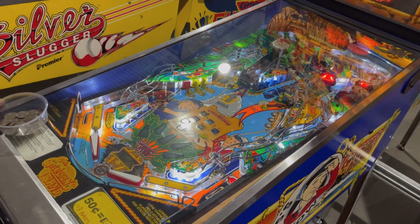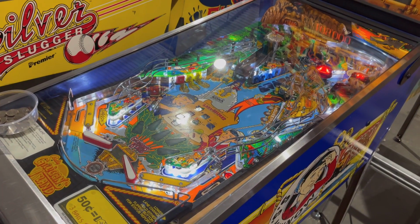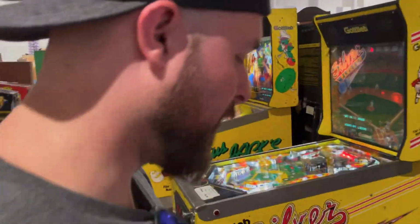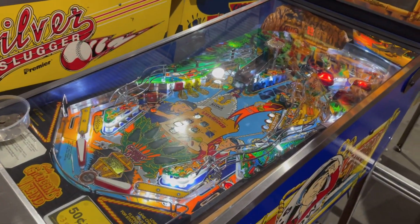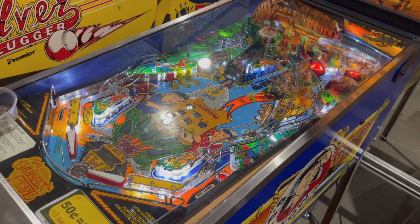How are we gonna get them off this crazy island? Come on. I guess they're never getting off. I don't know if I can save them. This is pretty cool.